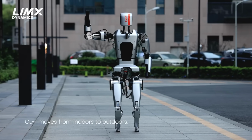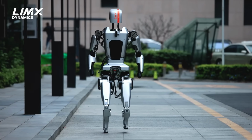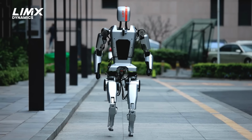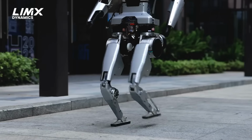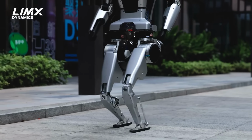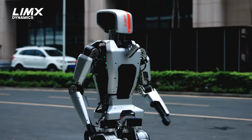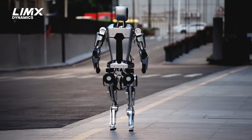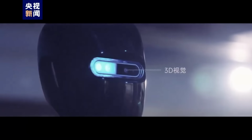Now, those are all the demonstrations we have for now. It does not seem to be commercially deployed yet, plus there's no info on whether it can work fully autonomously or whether it has an integrated LLM, which would allow it to understand and reason. So that's all we know about the CL1 from LimX Dynamics for now.